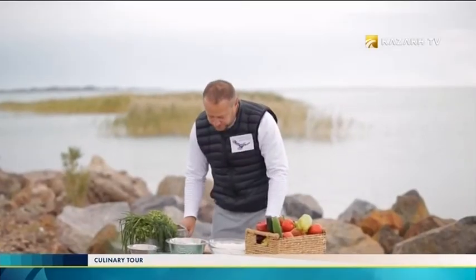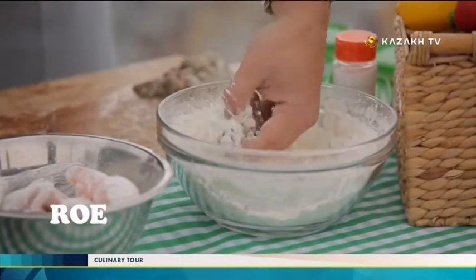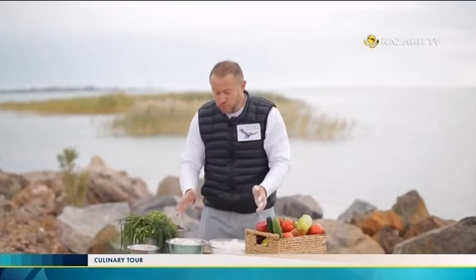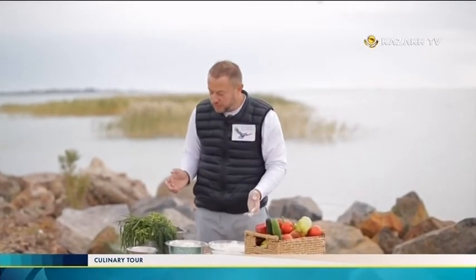I'm coating small pieces of roe with it too. So the fish is ready, the roe is ready. I'll put it aside for a while, pour oil into the large cooking pot, and prepare what we'll need after the fried fish is done.